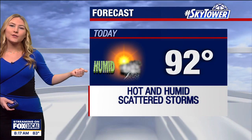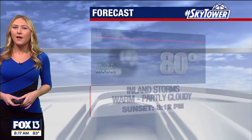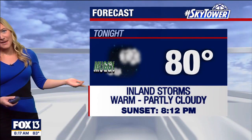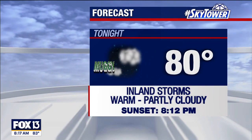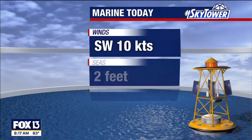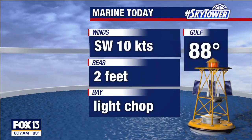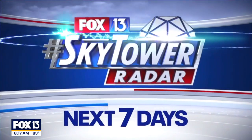Talking a high of 92 today, that humidity likely going to make it feel more like 100 out there. So limit your time outside. This humidity is really tough on our bodies when it's feeling about 10 degrees warmer all day. Not a lot of relief tonight, only lows down to the upper 70s and even low 80s for some spots. Southwest winds on the water, 10 knots, seas running around 2 feet. Light chop on the bay.